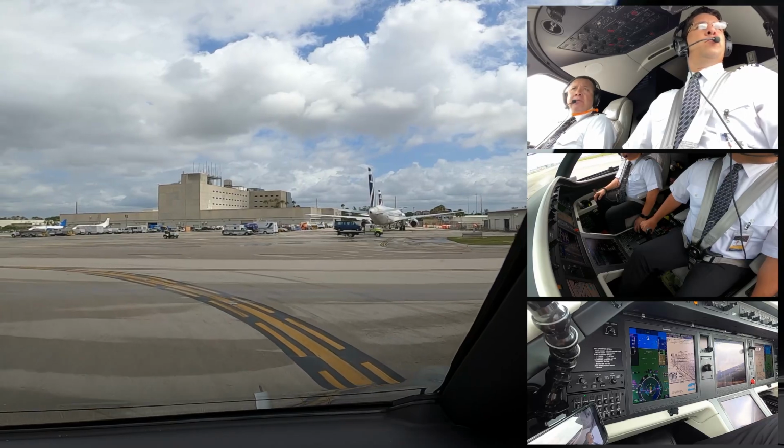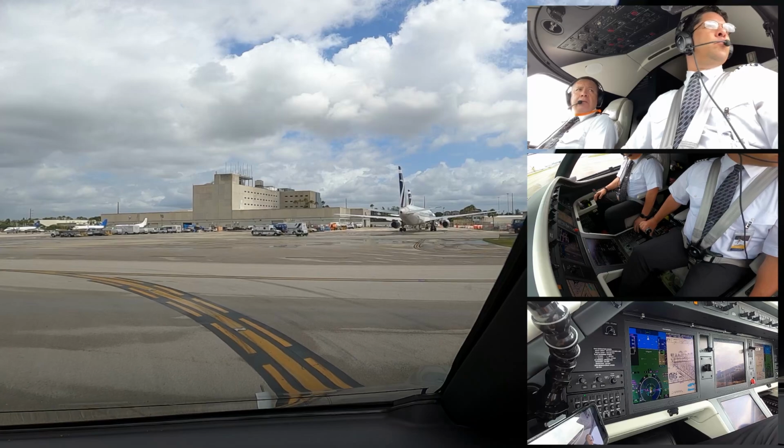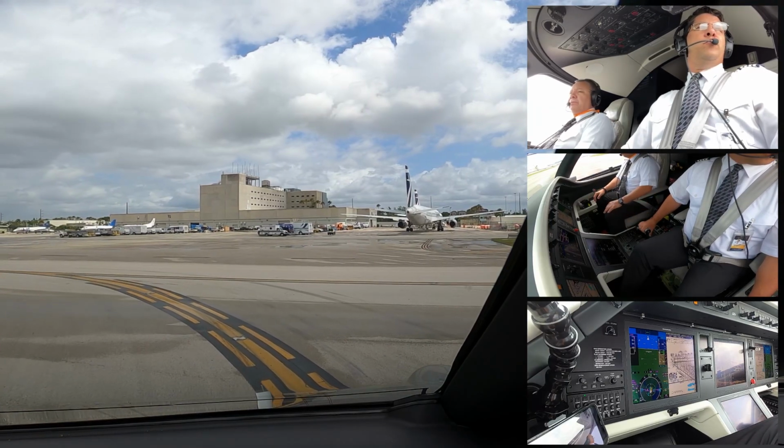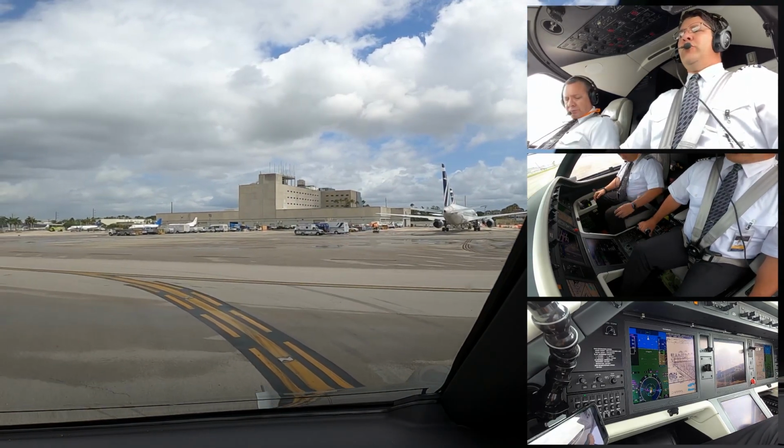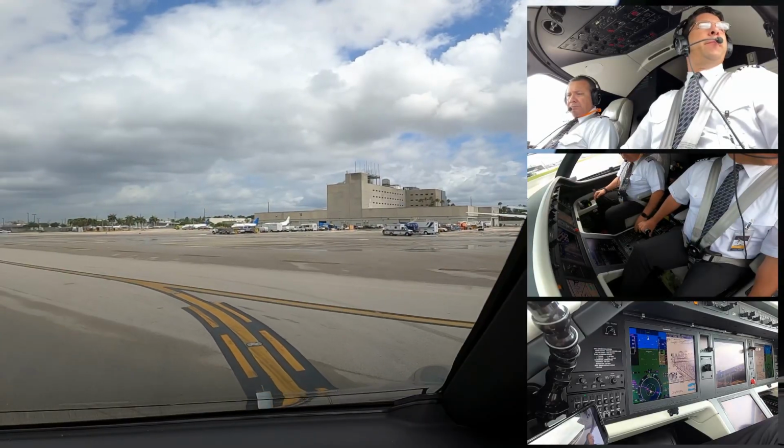November 1 Yankee, switching ground. Number 1 Yankee, remain this frequency, left to the ramp. Okay, to the ramp, we'll stay with you, 1 Yankee. American 1293, runway 8 right, line up and wait. Clear of the runway, after landing check. Working on it, after landing check.